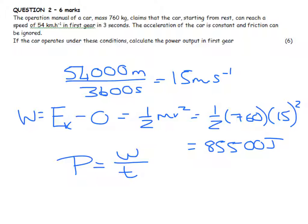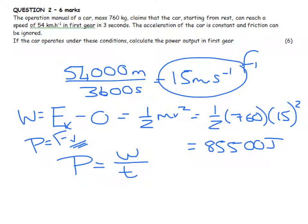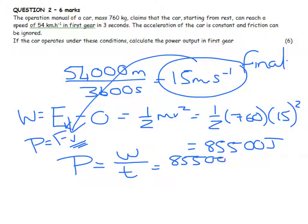Now, lots of you told me that power was equal to force times velocity. You need to get an average velocity. This 15 is a final velocity and therefore cannot be used in there. You would have needed to have said 7,5 if you were going to use that equation. There are quite a lot of ways of doing this question, and I'm showing you one of them. And now I divide that by the 3 seconds, and I land up with 28,500 watts.